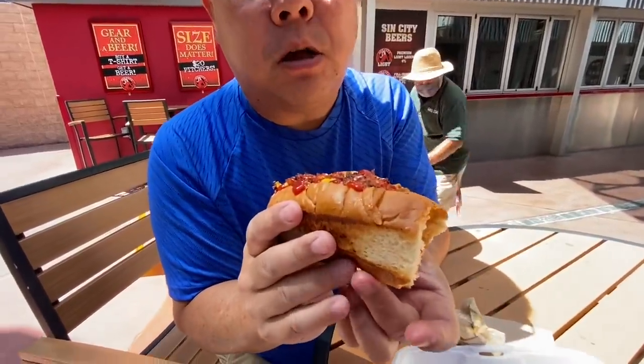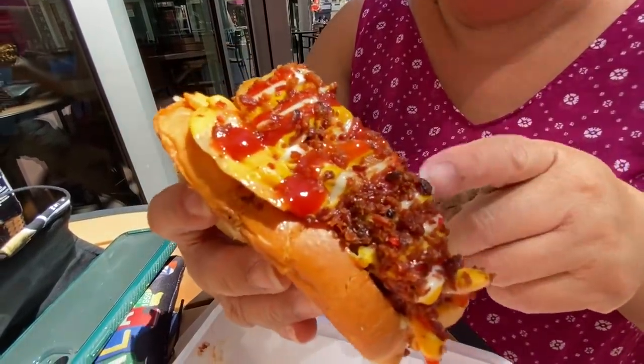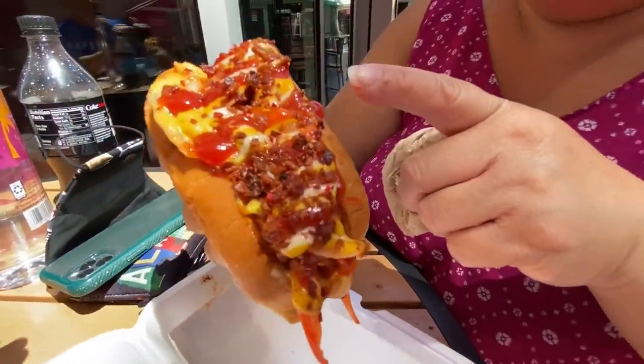Super soft. Very much different than a regular hot dog bun. Very unique. See if I can get a better bite with all the condiments in there. This bun really makes the dog. It's not very bready as sometimes you would get with a hot dog. You can taste a little bit of spiciness. There's a sauce, the crunchiness of the onions, the nice crunch also of the bacon, lettuce, ketchup, mustard. This is a really good dog.